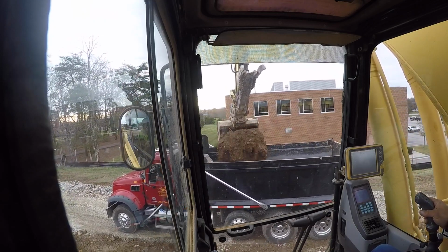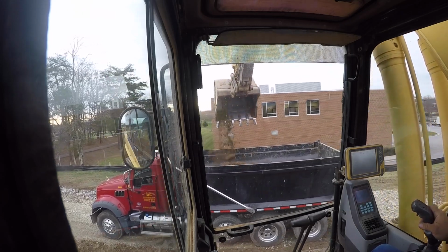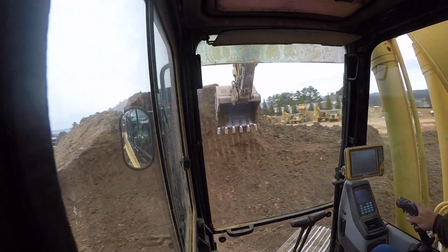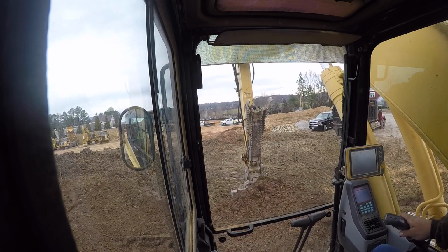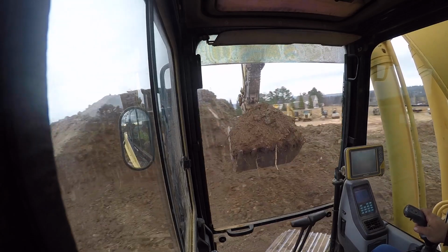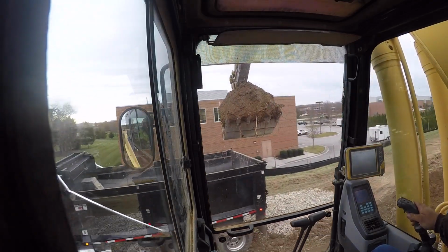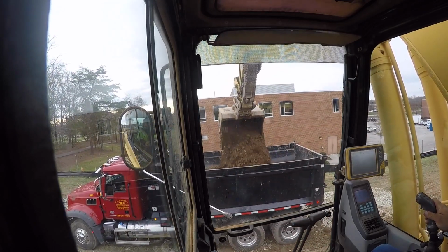You gotta be kind of careful on this first dipper, or you'll jar the heck out of the truck. The problem is the dirt is so wet. It's kind of like an ice cream scoop. Once you dip the ice cream up and you try to dump it out, it all comes out in one big glob. Normally dirt will kind of flow.